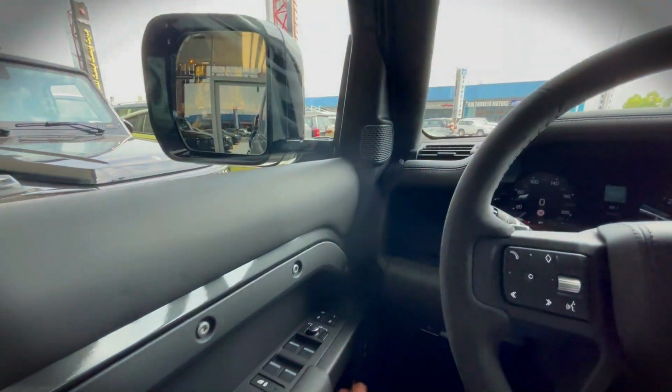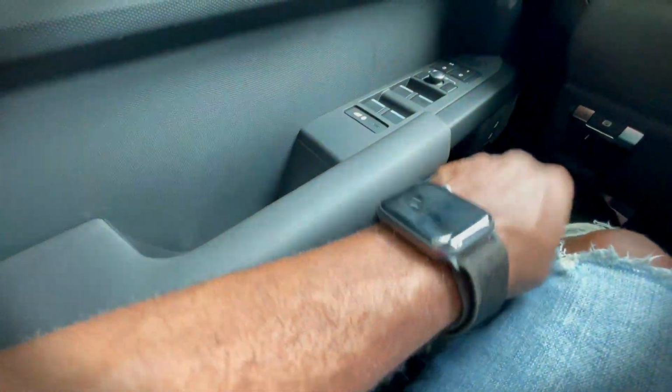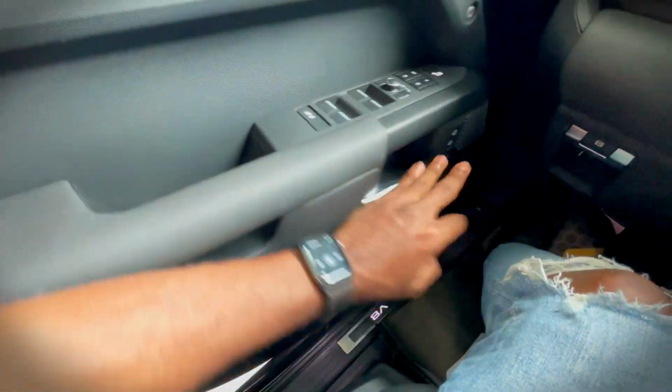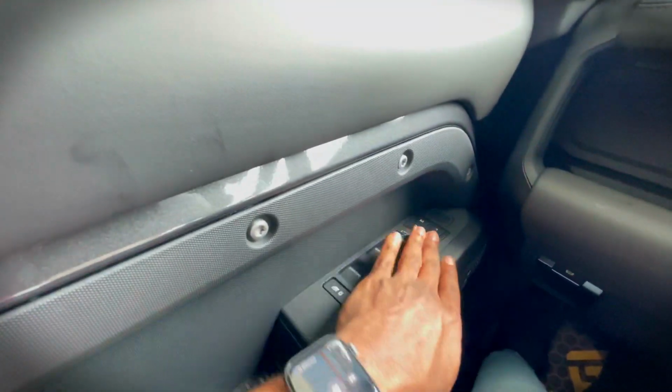The handle of the door is down here. I don't know if these are the new designs, but they keep putting it down here, you know. And let me close that back. And it has the memory seats.